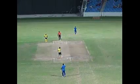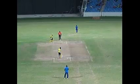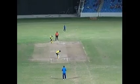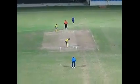Which I hate. I can tell you that. A rule that you hate. I myself, terribly. I always comment, why these rules? It's a game totally against the bowlers.